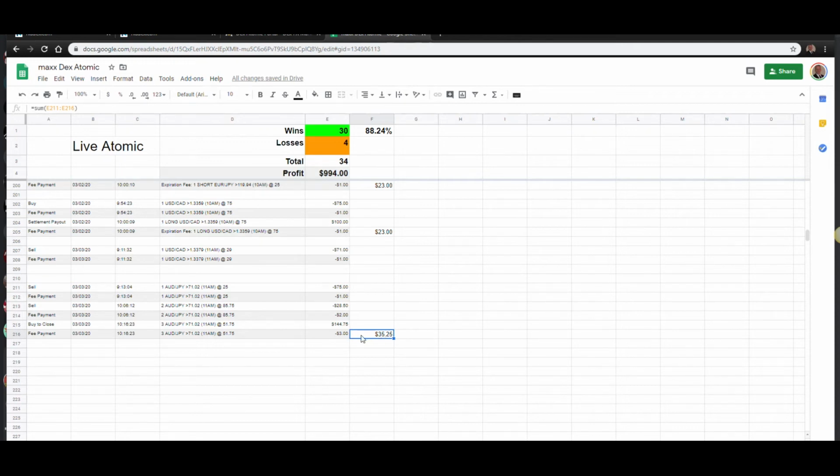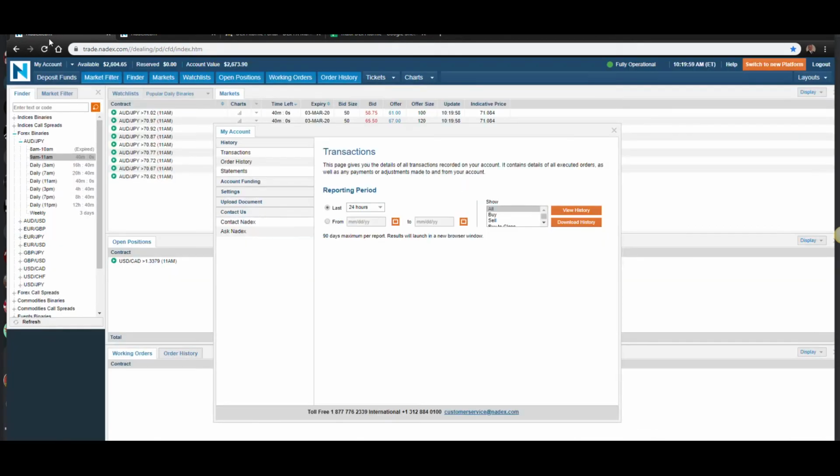Let's see, what's that? 75, 15, 15, so 105. We didn't lose 105 at that point. So we won 35. So I'm okay with that. So now we get this little bugger, this USD CAD, to finish off its little job here at the top of the hour.